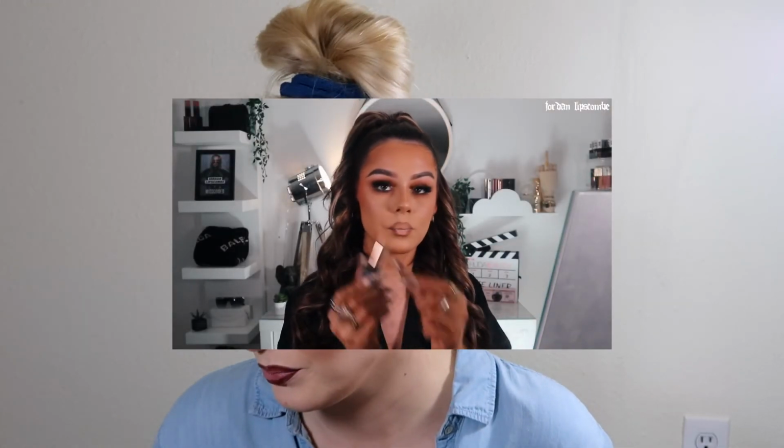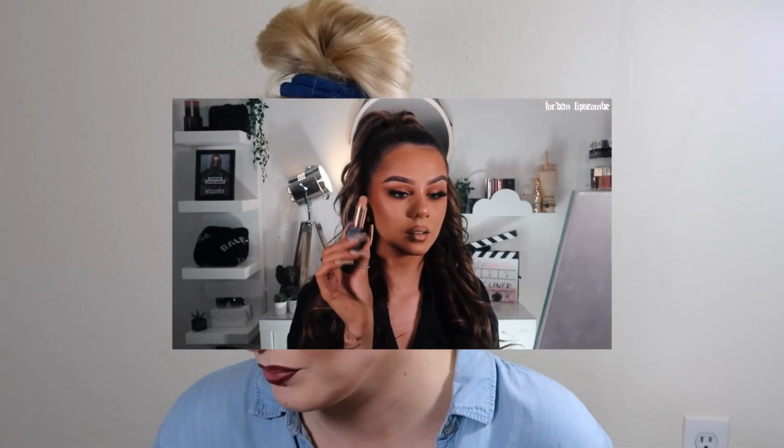This could be an epic fail. I look nuts. Moving on. This is First Base, which is more of a lighter orangey nude. The closest thing I have to the shade of lipstick she's using is the NYX Lingerie Liquid Lipstick in the shade Baby Doll. So I'm gonna put that over the top of this.